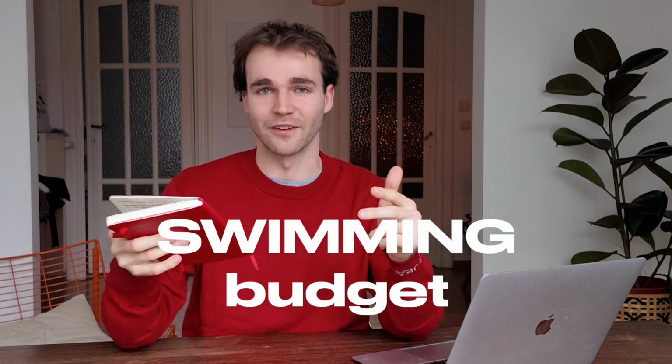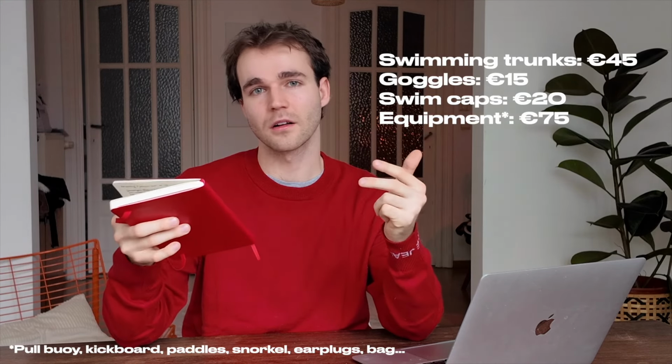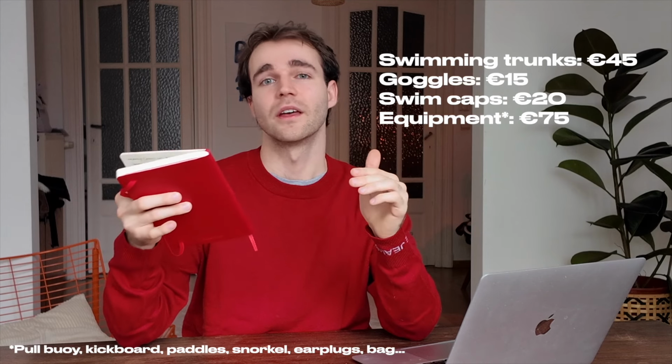On to the last discipline, the swimming discipline, arguably the cheapest discipline. You only need like 2 pairs of swimming trunks or bathing suits, a few swimming caps, goggles and some additional gear if you want to practice. You also need a wetsuit, but you can easily find those second-hand for like 50 to 100 euros.